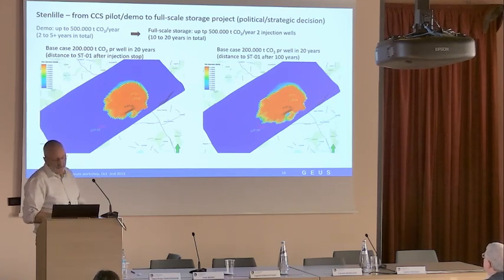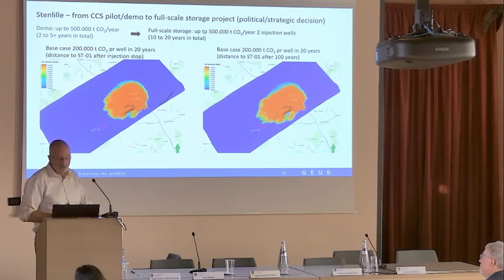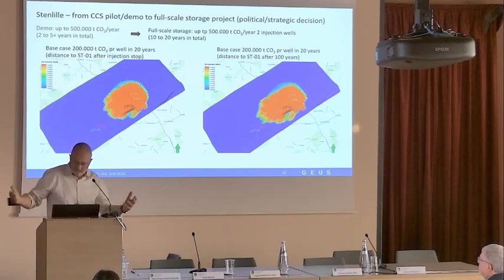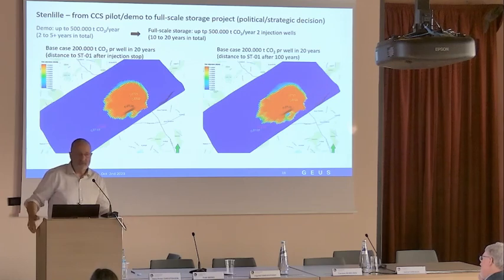One of the things that was a little bit problematic about using a natural gas facility is that the gas facility operator would like to keep his natural gas storage facility in operation for maybe 20 to 30 years more. So here we have the Stenlille 1 well, which is at the edge of the natural gas accumulation. After 20 years of injection, you can see there's quite a distance to the natural gas, but after 80 years of equilibration, the CO2 plume starts to move onto the natural gas accumulation. And that will not be a problem, because at that time we anticipate that the natural gas storage operation is finalized.